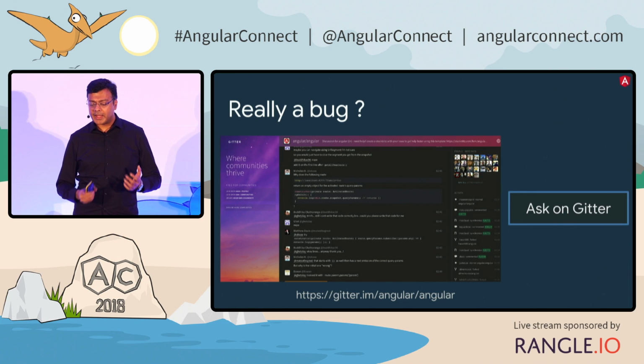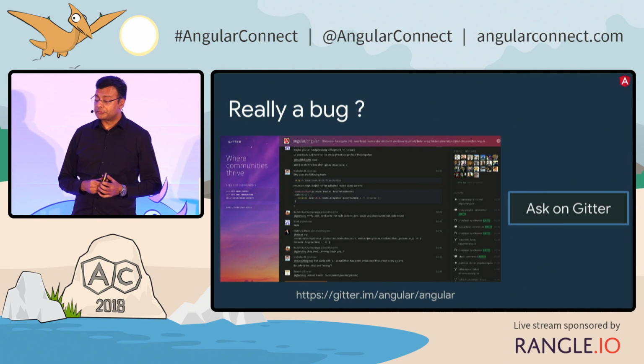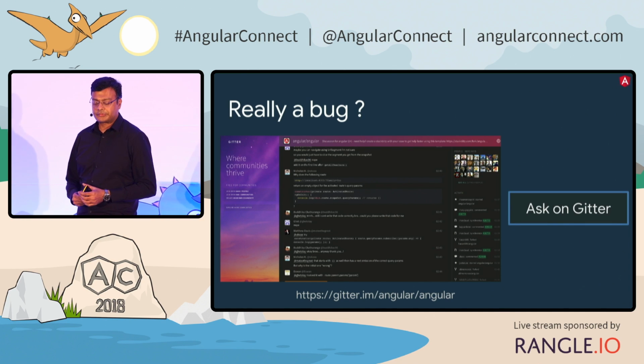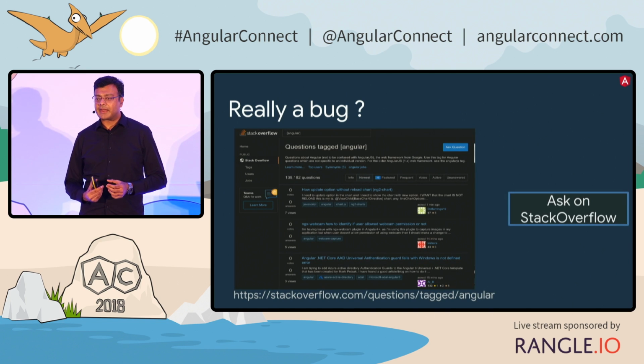And if you're not sure, we have some helpful communities. So you can go on Gitter. There are about 17,800 people, a lot of very helpful members on Gitter that answer questions and stay active. Use the resource. Alternatively, you can ask on Stack Overflow as well, if you're not really sure and want to get validation before you go ahead and log the issue.